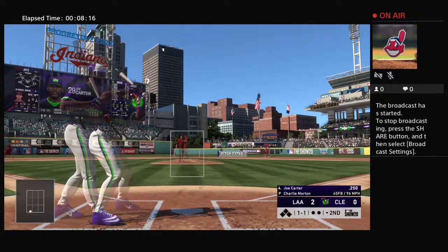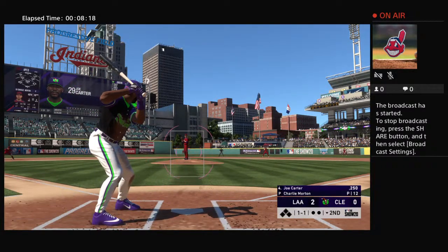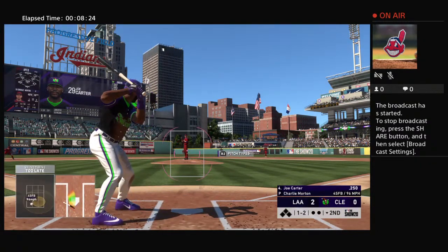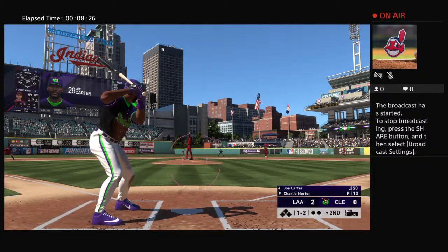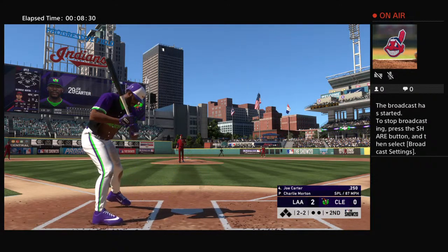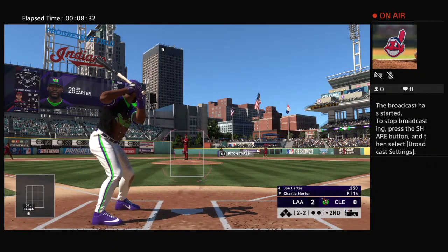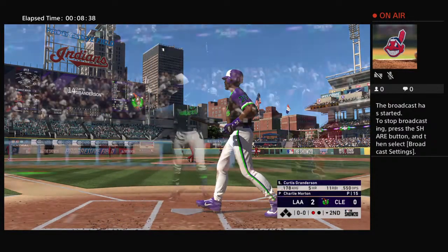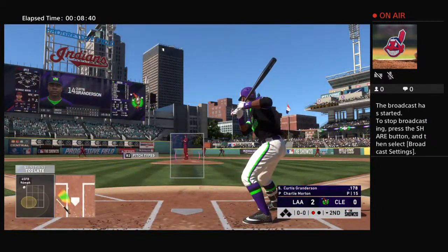1-1 the count to Joe Carter. 1 ball, 1 strike. And that fastball's too much for him there. 1-2. And it's 2 balls and 2 strikes now. Swing and a miss as he ran the fastball right by him for the first out.